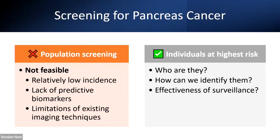Screening for pancreas cancer, it is not feasible to screen the general population. This is not a very common disease. It's common to us. It will become the second leading cause of cancer death in this decade, but it is still a relatively uncommon disease. We don't have the proper biomarkers to help us for general population screening. And as you will see, the existing imaging techniques have limitations.